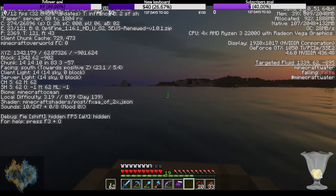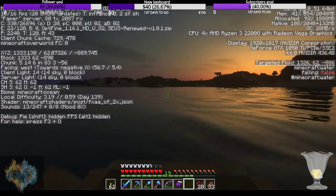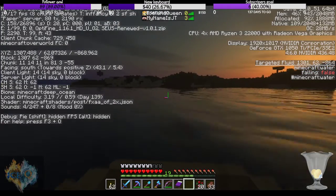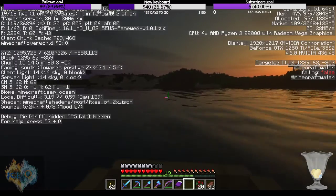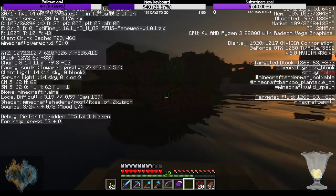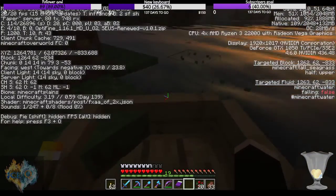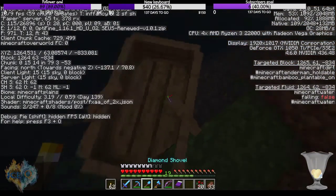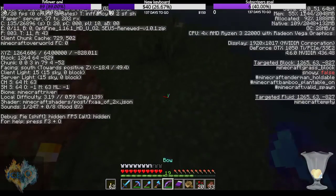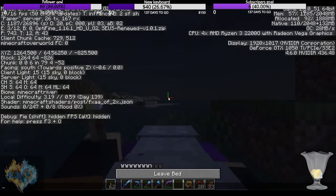I went 1,000 blocks too far because I wasn't paying attention to the coordinates. Well, season 3, of course, like I can just go there, because it's still going.